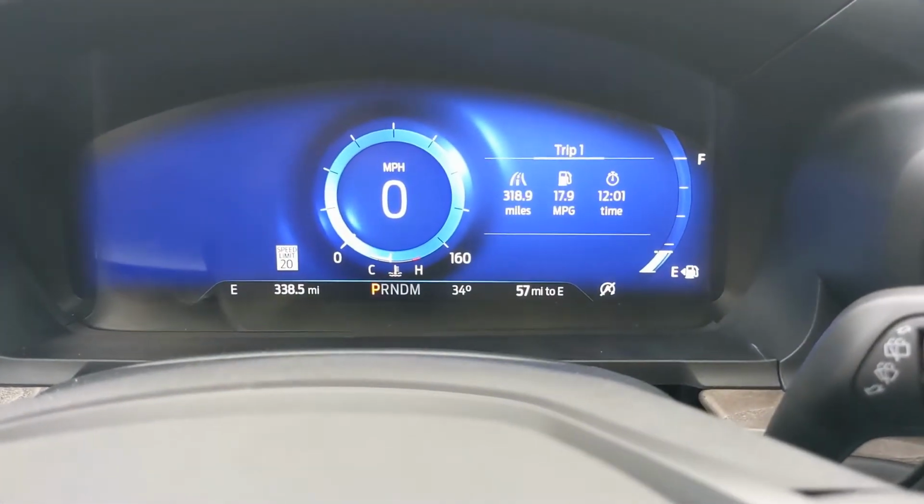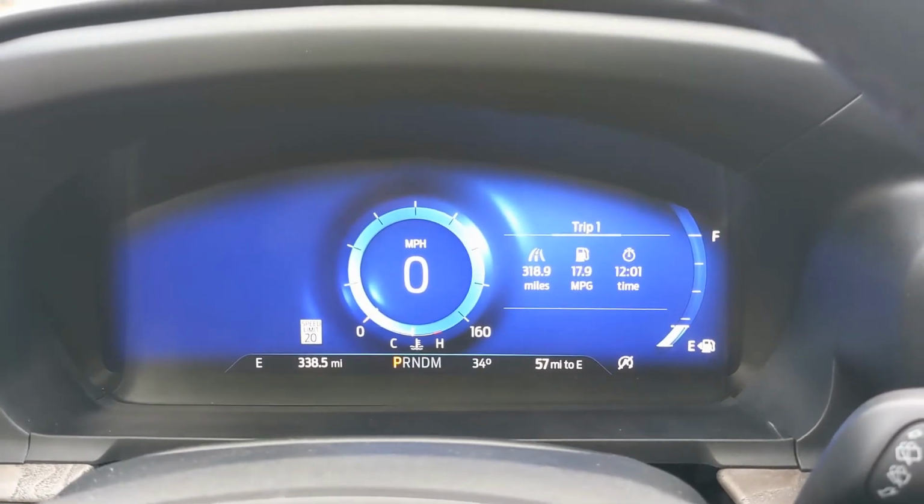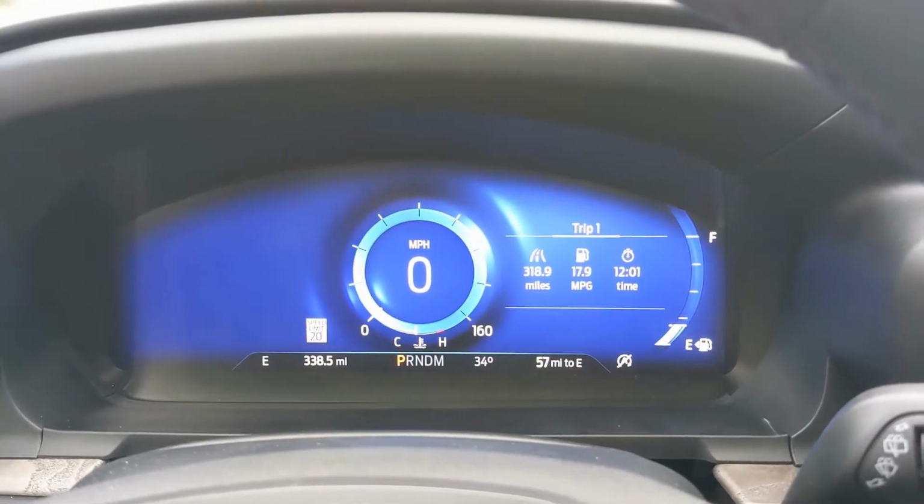But just a great looking vehicle with amazing technology. We're going to take her out for a spin here in just a sec, kind of go over some of the other features we were just talking about, see what we think.